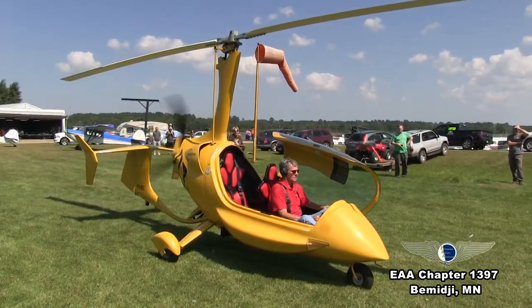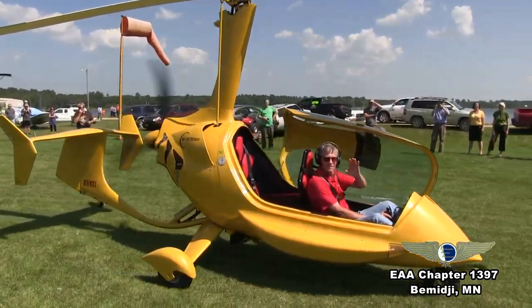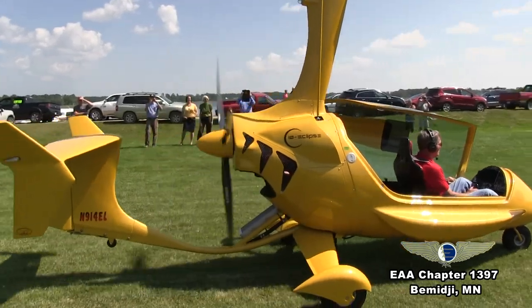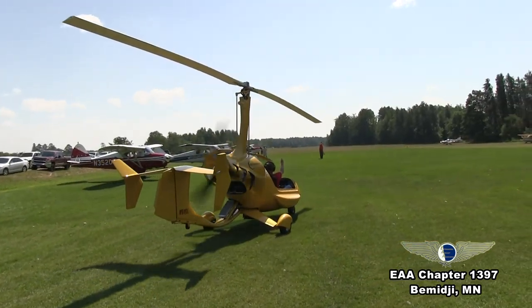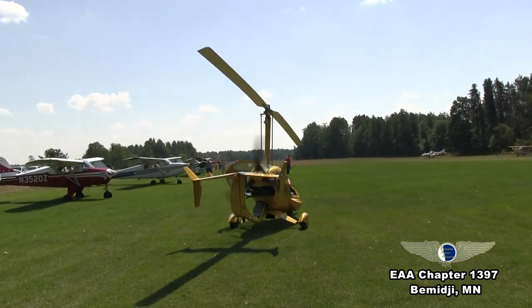Well, I wanted to get a shot of the gyrocopter taking off, and I don't know what I did. I think I probably didn't hit the record button. I thought I did. So I missed the takeoff, but I got him flying by anyway.